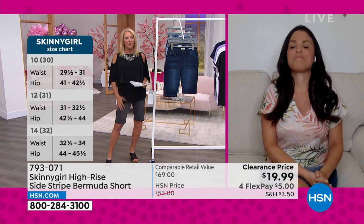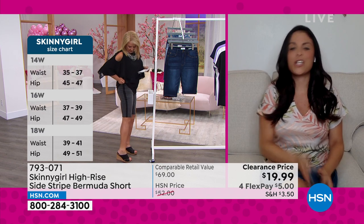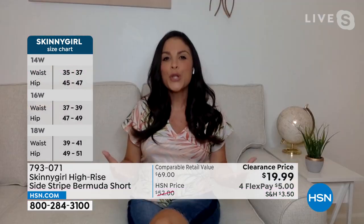We have a lot of fun together when she's on, and these just turned out really cute. Oh, she knocked it out of the park with these. I mean, you know that Bermuda shorts right now, they're a must-have this season.